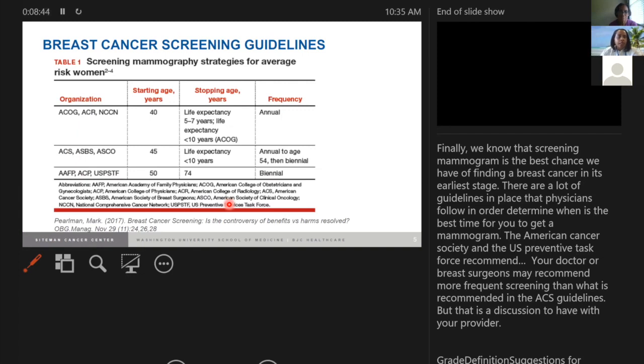The American Cancer Society and the United States Preventative Task Force have come out with guidelines saying that you should start screening mammograms at the age of 50 and stop at the age of 74. And you should have a mammogram every 2 years as opposed to every year.